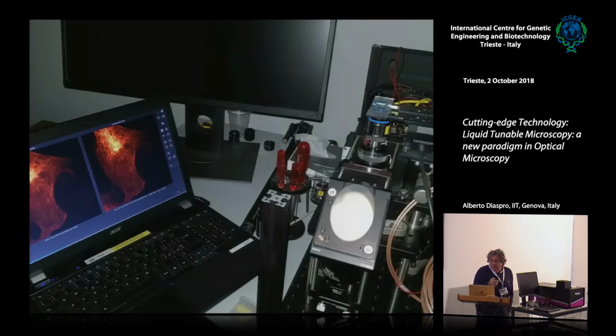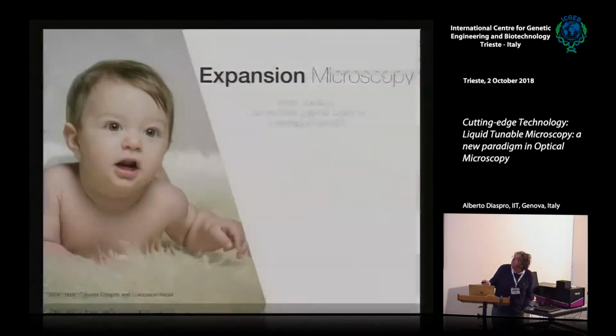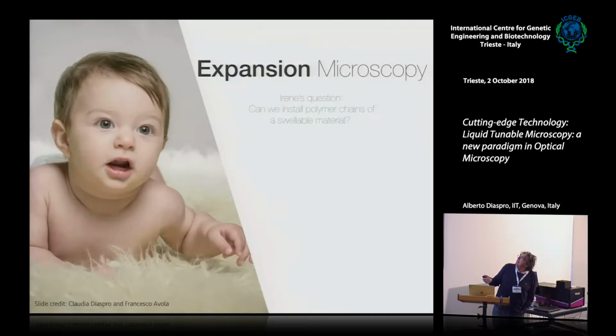Well, I like to move to this topic simply because I have the chance to show you my granddaughter Irene. Irene has a question. The question is, can we install polymer chains of a swellable material? She has in mind the diapers, I have to confess this, not microscopy, not today.